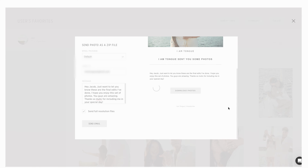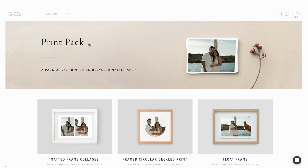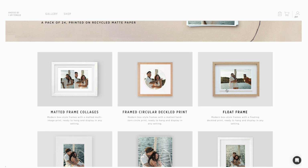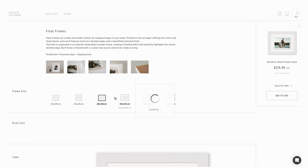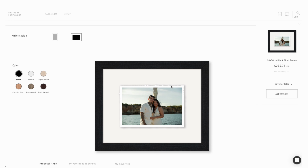Another thing that PicTime offers is that they have an integrated store that sells prints for your clients. Once they open up their gallery, they can click on shop, and PicTime has many prints to sell, from calendars, from frames, greeting cards, metal prints.